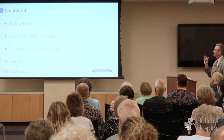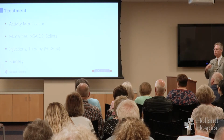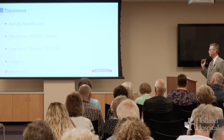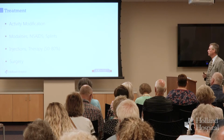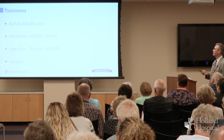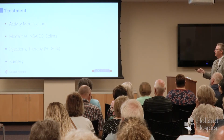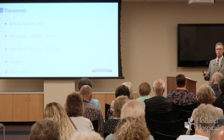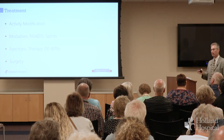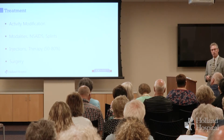So treatment, again, a common thing for all of these. Activity modification. You'll do this just out of natural selection. You'll try to avoid those activities that bother you. The modalities, the ice, the heat, the anti-inflammatories and splints. If it comes down to injections and therapy, and actually in Quervains, many times you will be able to get it under control better before coming to see us. But when you come to see us, most of the people are ready to try an injection.